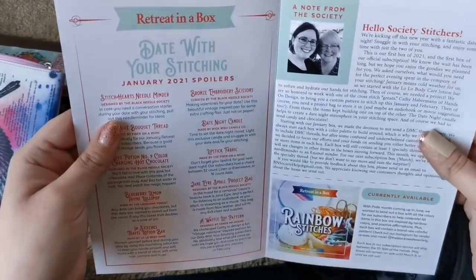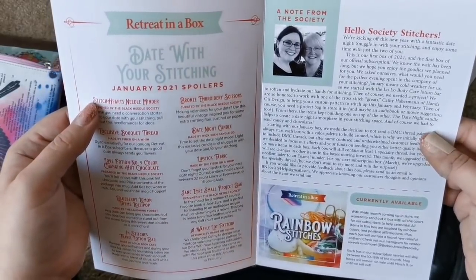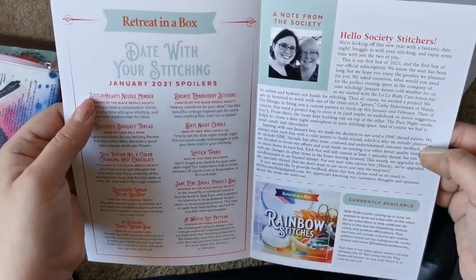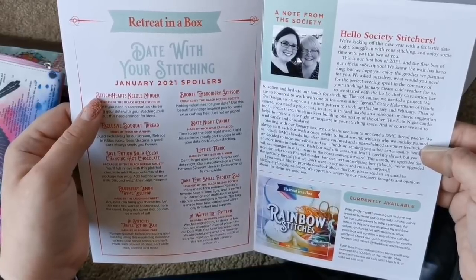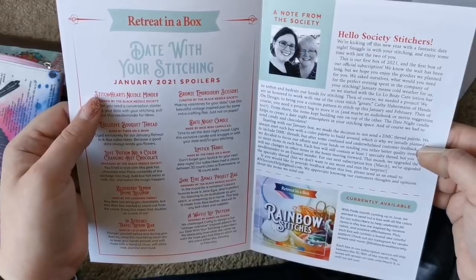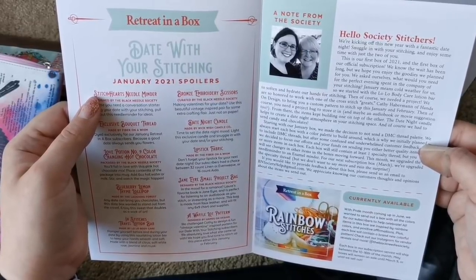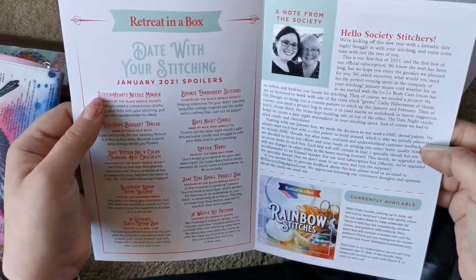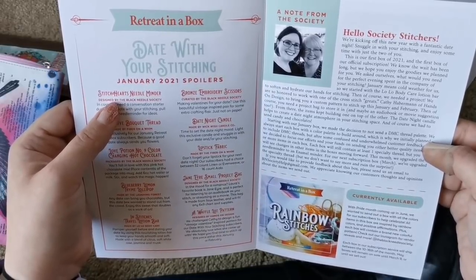So it says, we're kicking off this year with fantastic date night. This is our first box of 2021 and the first box of our official subscription. We know the wait has been long, but we hope you enjoy the goodies we planned for you. We asked ourselves, what would you need for the perfect evening spent in the company of your stitching? January means cold weather for us, so we started with the Lolo Body Care Lotion Bar to soften and hydrate our hands for stitching. Then, of course, we need a project.